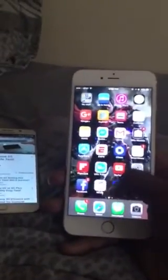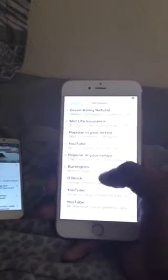Let's go back to the email. And let's try peek and pop, okay? Now, I peeked in. I can mark it as read, or I can delete it, or I can swipe up and get stuff like that. So let's go back to it. Peek, and then I can just go ahead and pop into it. And you can set that as hard or soft as you want the pressure to be to do it. I just think it's a nice feature.